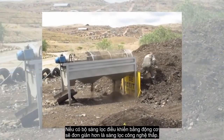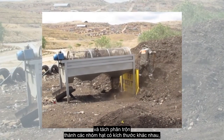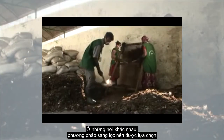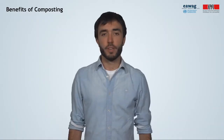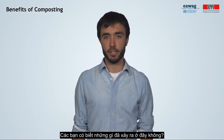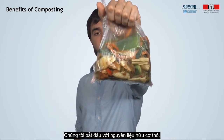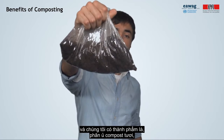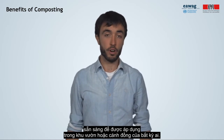There are engine-driven sieves as well as more simple and low-tech sieves. As long as they accomplish their goal of diverting impurities and separating the compost into different particle sizes, all of them are valid. In each location, one or the other should be chosen based on the local capacities and needs. So after sieving, we should have our final product. Are you aware of what happened here? We started with something like this, which is raw organic material, in this case from my kitchen, and we ended up with a good-looking, fresh, and very well-smelling compost, ready to be applied in anybody's garden or field.